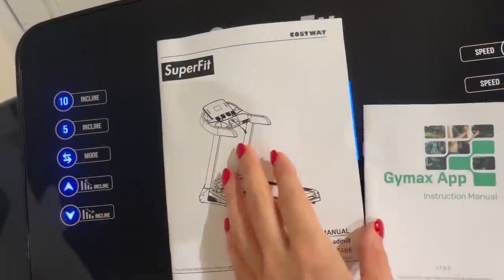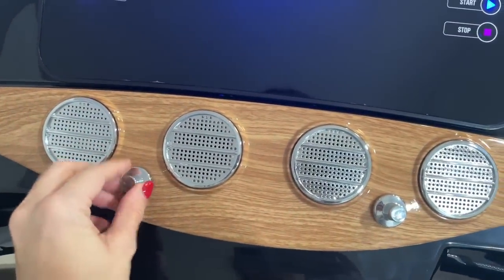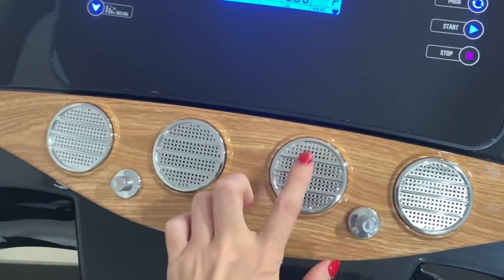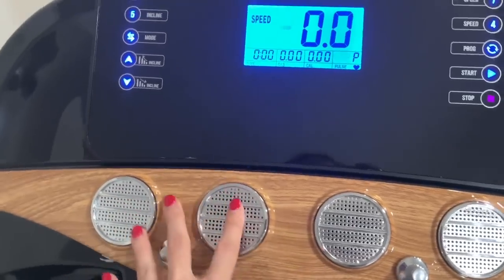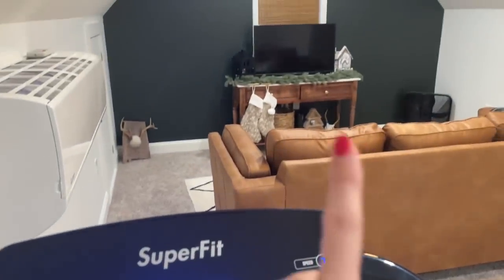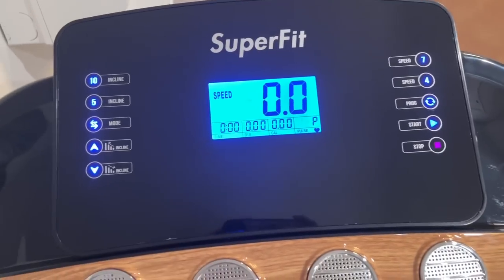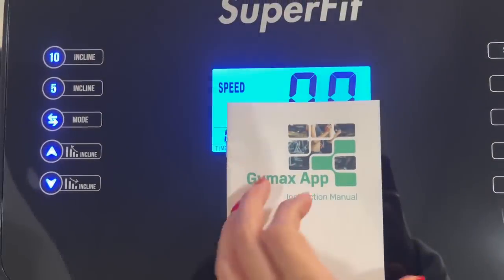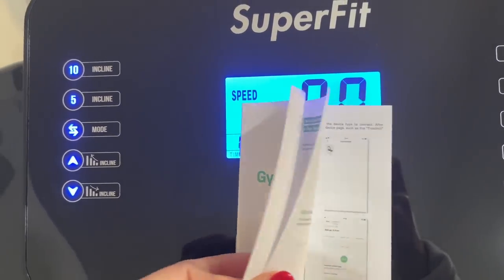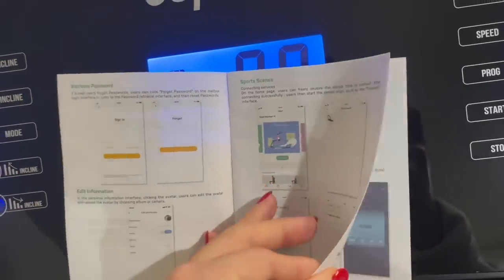It came with the user's manual on how to use it. It also has these little knobs. So I believe this is the volume one and this is the speed. And again, this is Bluetooth, so it can hook to your phone so you can play music. I may do that, but I'm also thinking I may watch my YouTube videos. I can watch one or two YouTube videos and be on this thing for 30 minutes to an hour. So that's gonna be really handy. It comes with this instruction manual for an app that you can get, and you can track your fitness and log in and make yourself a profile.